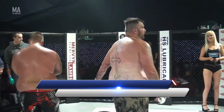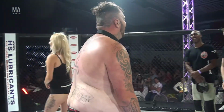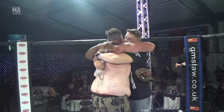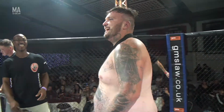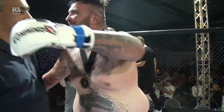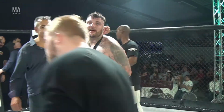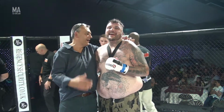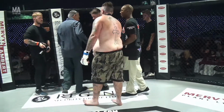Impressive win there from Matty Big Dog Clarke, delighting a large travelling contingent coming over from Suffolk for that fight. Just a real great match from two monstrous men, and they both came to perform, and they both put on a show for the fans. I mean, it was a fast-paced fight, back and forth, a bit of clinching. Both men looking for the finish, but ultimately Matty Big Dog Clarke comes away with a submission victory.